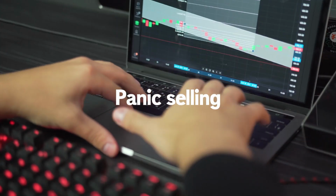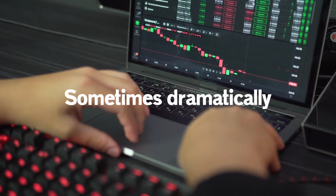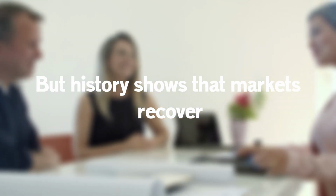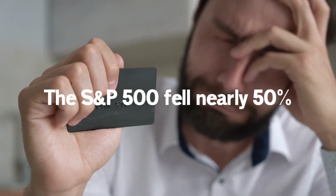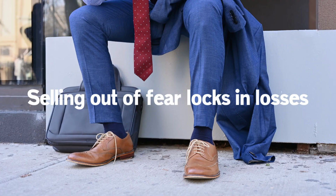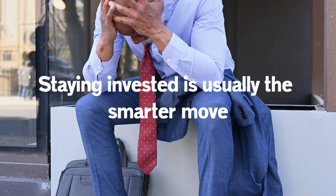Panic selling. Stock prices rise and fall, sometimes dramatically. Beginners often panic and sell when they see their investments drop in value. But history shows that markets recover. For example, during the 2008 financial crisis, the S&P 500 fell nearly 50%, but within a few years, it bounced back and continued growing. Selling out of fear locks in losses. Staying invested is usually the smarter move.